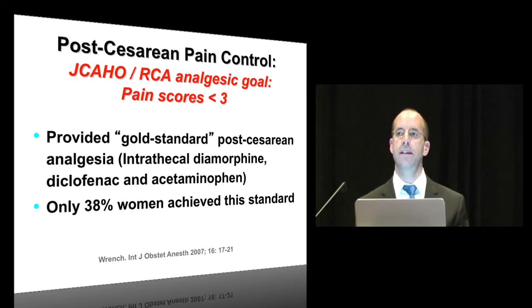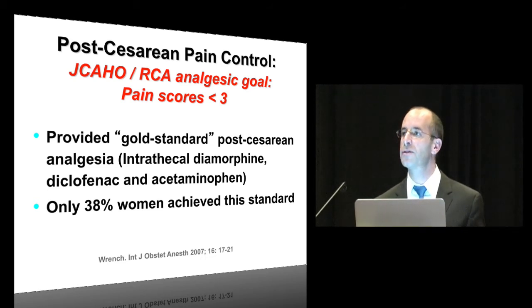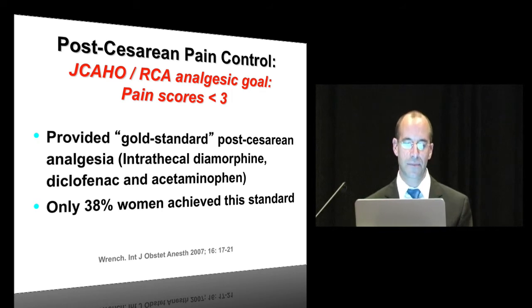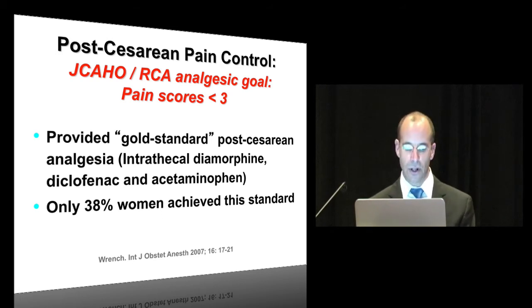All right, so that's basically what most people in the room probably do for their cesarean deliveries, and you think you're doing a good job. But against the Royal College guidelines, as well as JCO, of pain scores less than 3, utilizing the regimen that I've just mentioned, the acetaminophen, diclofenac, and intrathecal diamorphine, which behaves very much like morphine, about 38% of patients actually fit within this standard of pain less than 3. So we can do a lot better.